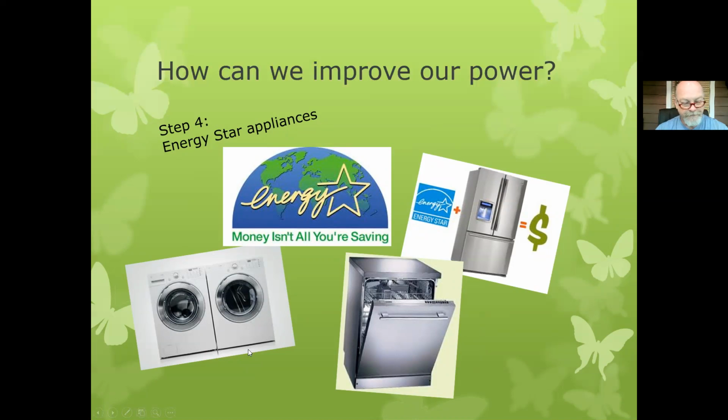So we bought another one and it broke. We bought a third one now. We're on our third washing machine. Okay, so Energy Star plus a nice big appliance is going to save you money. I've spent probably close to $3,000 in the last 5 years on washing machines.